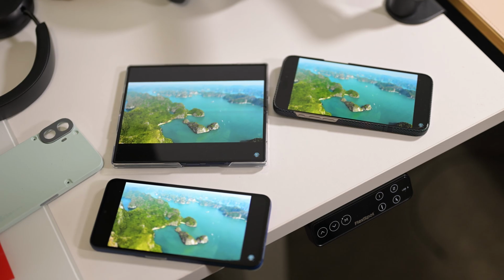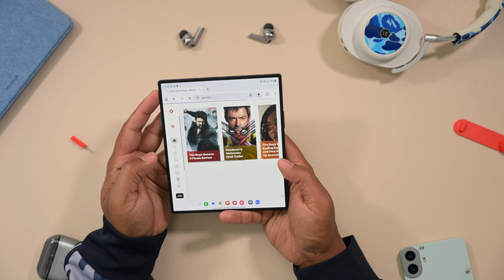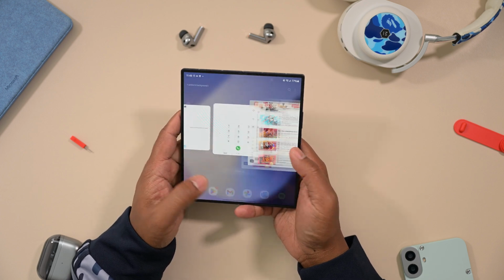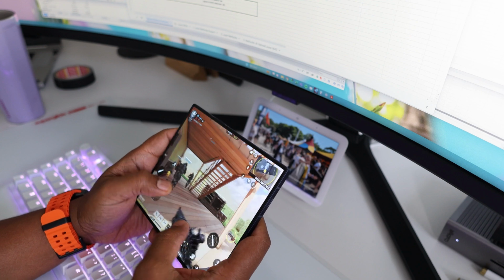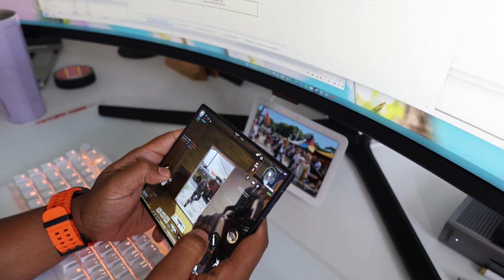Also, the Snapdragon 8 Gen 3 on the entire OS just flies. It's Android, so you'll see a dropped frame here and there if you're looking for it, but overall, everything runs so buttery smooth, and it all feels so polished too. And I did some gaming with this too. I played some Call of Duty Mobile, and this phone didn't really get warm to the touch, and I retained a really high frame rate throughout.